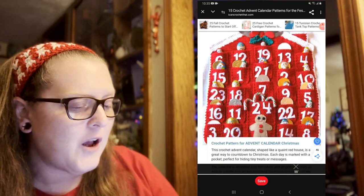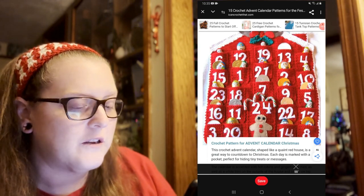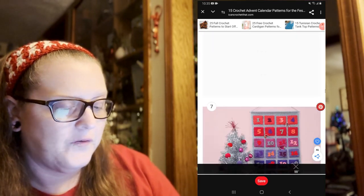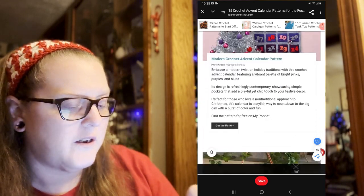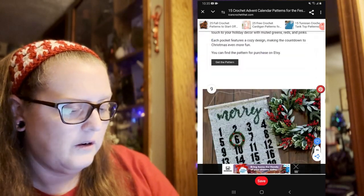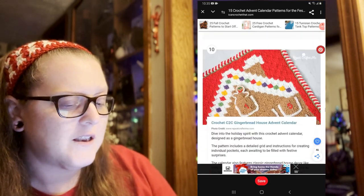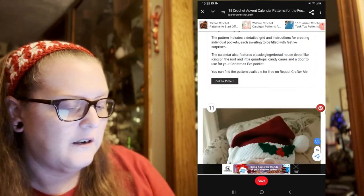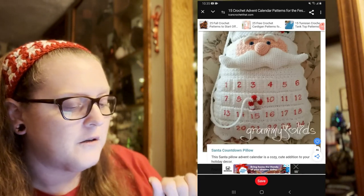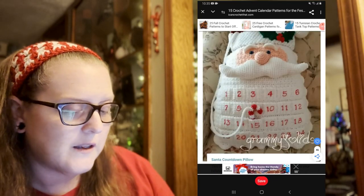Look at this house. It's all the gingerbreads and oh my goodness, what is in there? Oh, that one looks like a fun one. Ooh, I love that one. Oh, hello. That one's really simple. Oh, it's a gingerbread house. Oh, here's the Santa one. Oh, the candy cane is attached, and therefore you won't lose it. That's awesome.